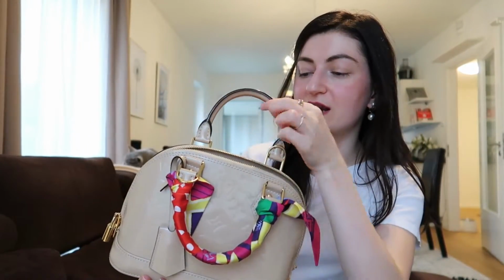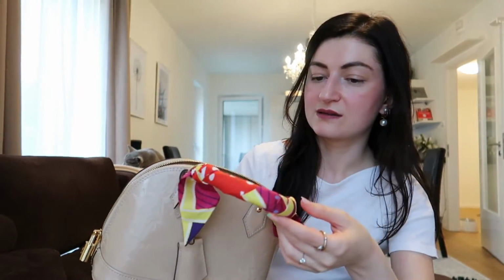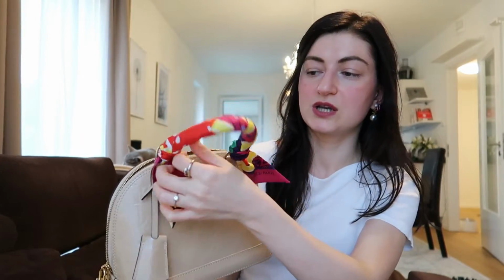But as mentioned earlier, the handles definitely got a bit of darkness, which doesn't annoy me, but if you want to keep your handbags pristine, maybe such light color is not the best option. The only other thing you can do is to wear such twillies constantly wrapped around the handles, then they won't get dirty like mine did.